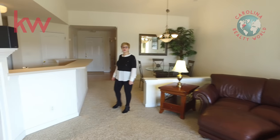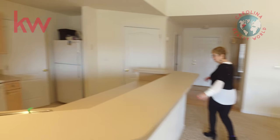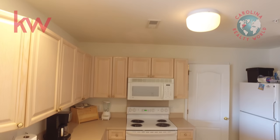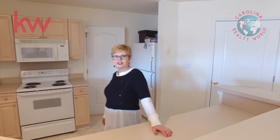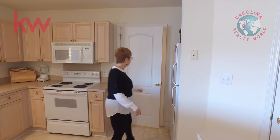Let's go take a look at this gorgeous kitchen. You can see it's very open. You can have plenty of bar stools here. This would be a really nice vacation place, or you could have it as your home, or your second home, or whatever you'd like it to be. Have a full kitchen with a dishwasher and refrigerator.